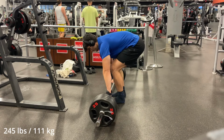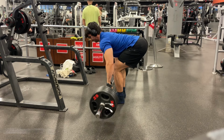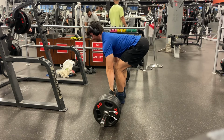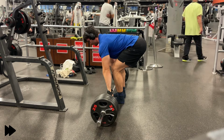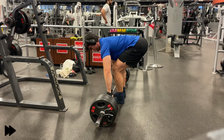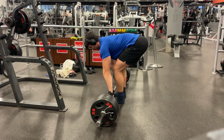Next exercise is Pendlay rows. I like to alternate between pushing and pulling on my upper body days, just to give the other side a rest. Prefer to do these with 25-pound plates because you can get a little bit lower and it's a little bit harder. At the bottom, I do a full reset. Before each rep, I pull the slack out of the bar almost like I'm doing a deadlift.